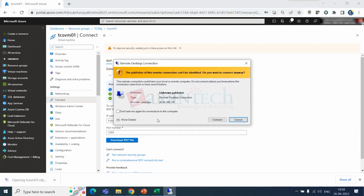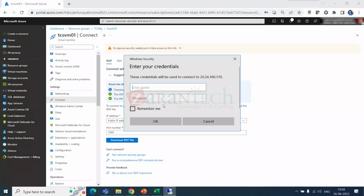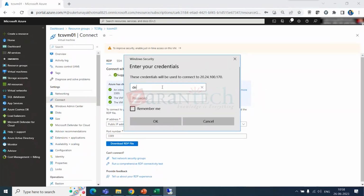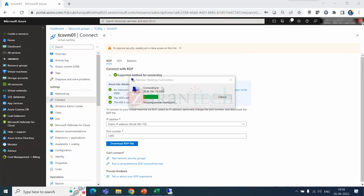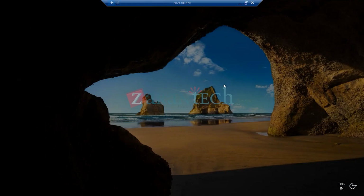Click on that RDP file from your local machine. The RDP port should be open. That is why you have to open the virtual machine without any restrictions. Right? You enter the username and password of your TCS VM, which you created in your Azure portal, and then you are connected to the VM remotely.